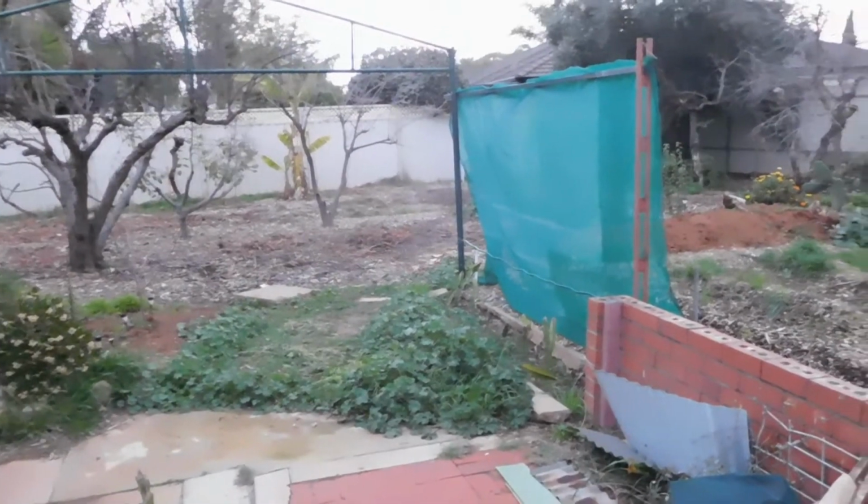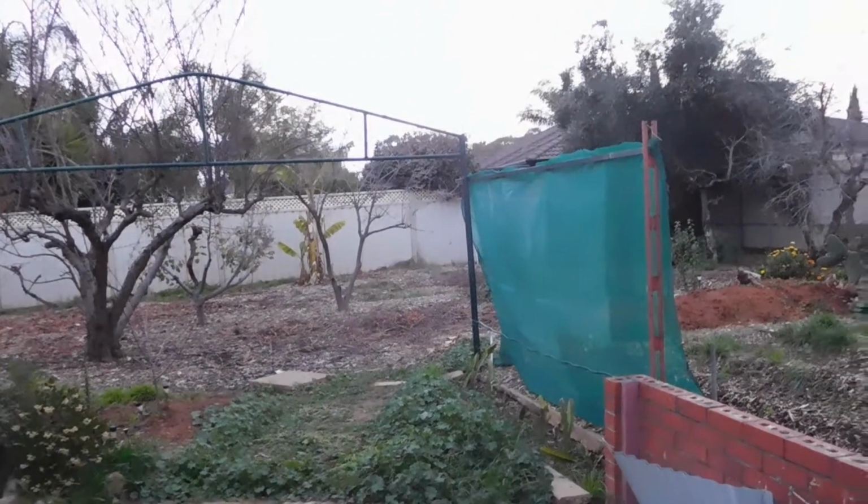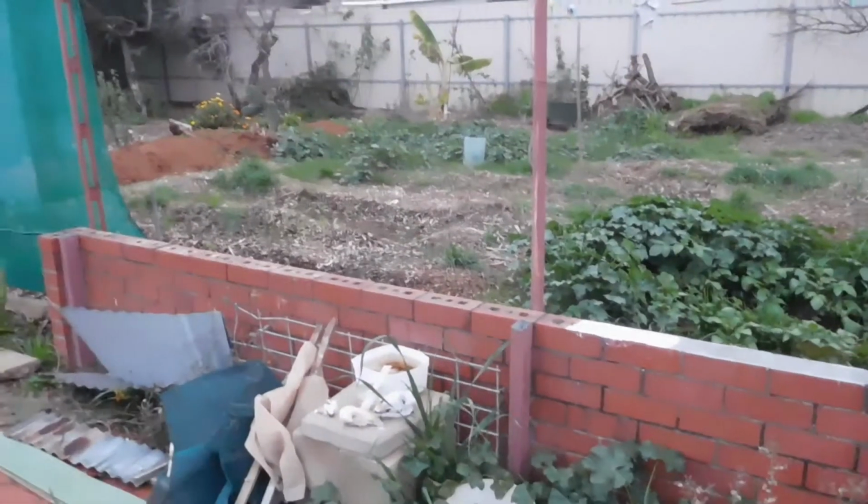I've changed the climate here by removing the wall, increasing airflow. I have removed the shade, but in doing so, I've removed that heat bank, which was that big brick wall and the trapping of air. I'll take you now to the front yard.